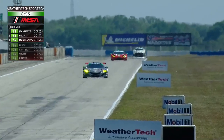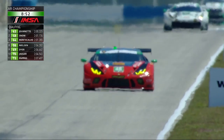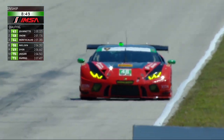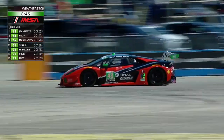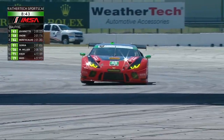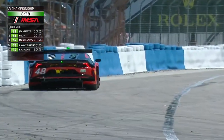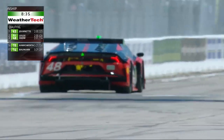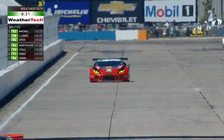You got nearly over three-quarters of a second over everybody else on that first flying lap. That is that car's fastest lap of the weekend so far, I believe. And it's going to be quicker this time around. It'll be under 120 seconds as he comes around. And any GT Daytona car that's under 2 minutes is a very quick lap indeed. Jannetty heads back for the line. Through comes the 48. Madison Snow in second. No, Catherine Legg in second with a 2:06.